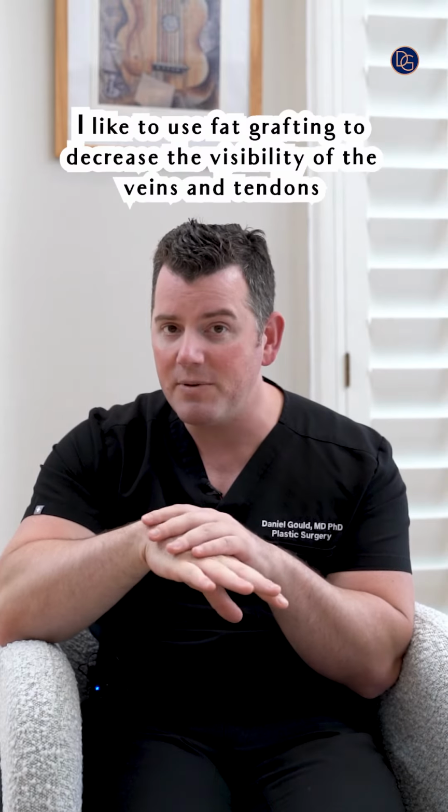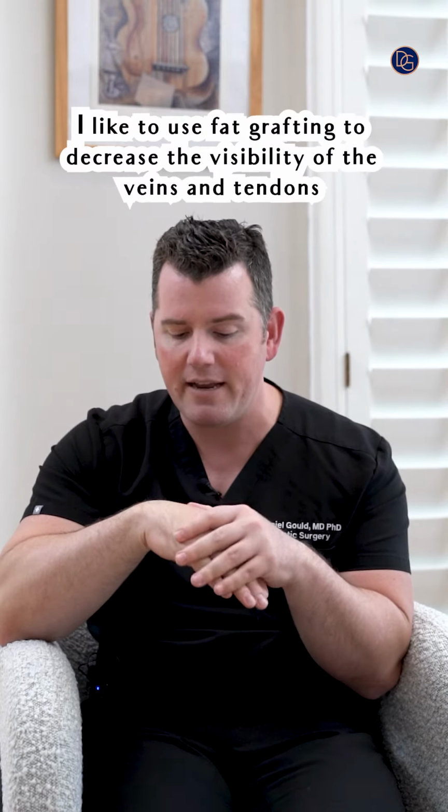When we do a facelift on patients and we make them look like they're 50 instead of 60, the very next place that they all talk about is the back of their hands, because that's the place that shows your age the most. So I like to use fat grafting to the back of the hands to decrease the visibility of the veins and tendons on the back of the hand and to really take away some of the aging that's occurred back there. It's important because you put sunscreen on your face, but you always forget to put it on your hands, so the skin quality is always crappy here later on.